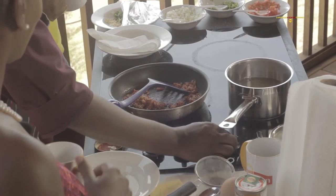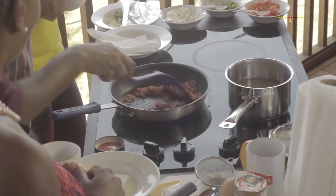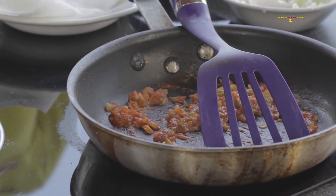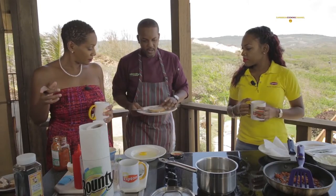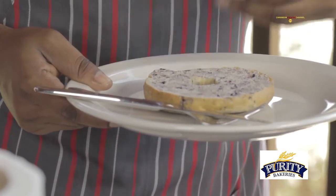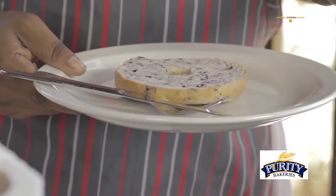That's looking good already, chef. Smells even better. So I'm just going to go on the side. That's going to be used as a garnish on the side. So we're using bagels again. We're going to use the pretty bagels. This one is going to be blueberry. Now once again, although this has fruit, we can still have sweet and savory together, especially around breakfast time.